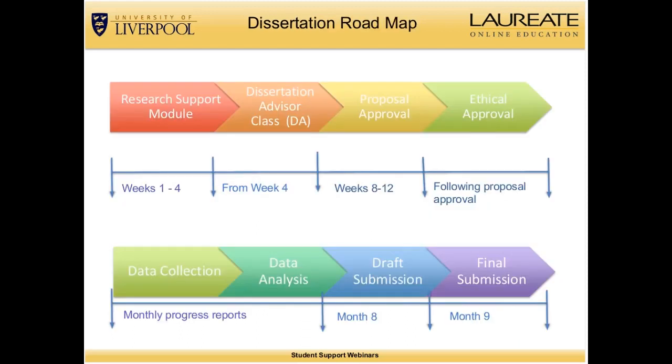So this is a roadmap of your dissertation journey. You can see right at the start we have the research report module, as we talked about earlier. That's the first 4 weeks. Then in the second 4 weeks, week 4 to 8, you're also set up with a dissertation advisor in a separate classroom. Weeks 8 to 12 is normally the time when you're getting your proposal approved. Following on from that, you're looking into ethical approval. And then the dissertation starts proper. You're collecting data, you're submitting your monthly progress reports to your dissertation advisor, you're starting to analyse that data, and then coming up towards month 8, you're submitting a draft dissertation, and then finally, in that 9th month, you're submitting your final dissertation.